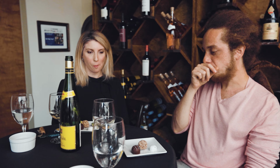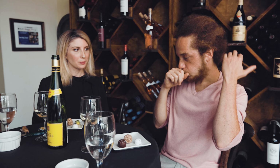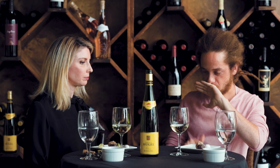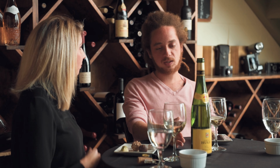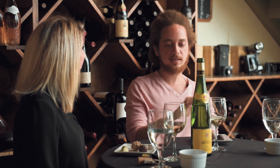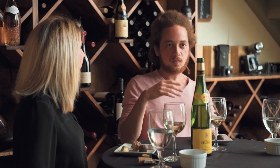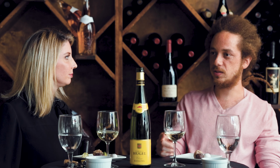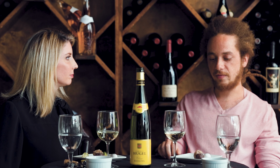Phenomenal. Because you've got the full happy camper. Excellent. The minerality just jumps on top of the banana. It's fantastic. It's not yelling sweetness. It's not disagreeing at all. It's like one lends to the other, and it just builds and builds and builds. What's the expression? Better than the sum of its parts? Love it. It's awesome.